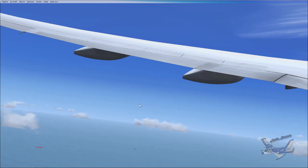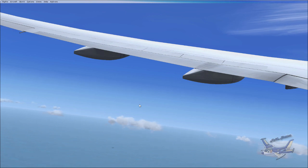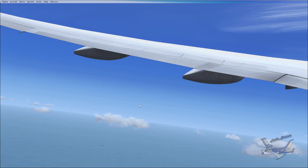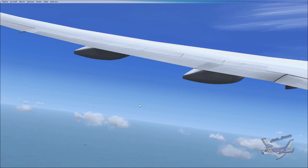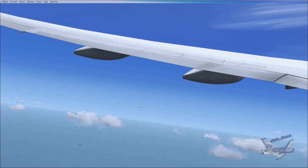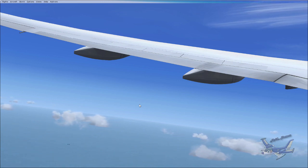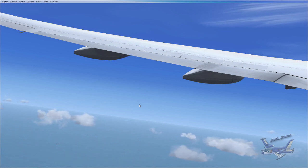Enjoying the lovely scenery there from Seychelles. Usually a very nice scenic flight. You can see there's some traffic we've just crossed. The skies look quite clear. It's quite a good view. The 777-300 also has quite an amazing wing view. So viewed from the wings, a very majestic aircraft.